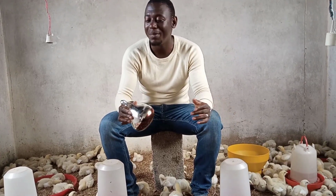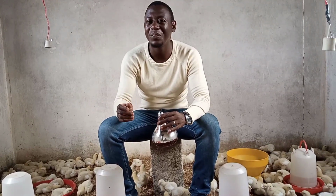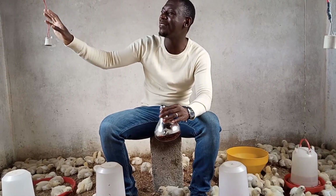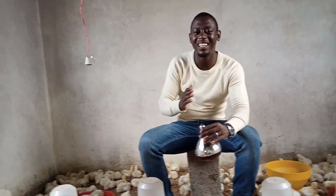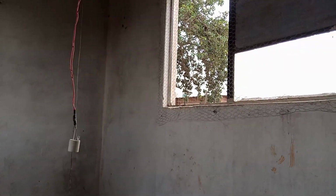Because of this behavior that they are exhibiting right now, usually we do not open the windows as they are right now, but the chick behavior has dictated us to open the windows on both sides of the chicken house so that we can bring down the temperature. That is a very important rule and we are supposed to follow it at all times.